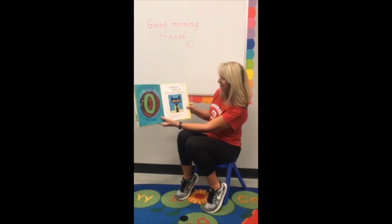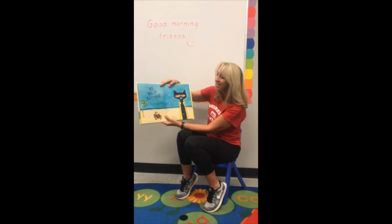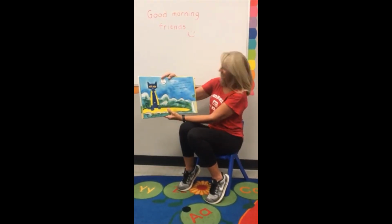Pete looked down at his buttonless shirt and what do you think he saw? His belly button. And he kept on singing his song. My button, still have my belly.